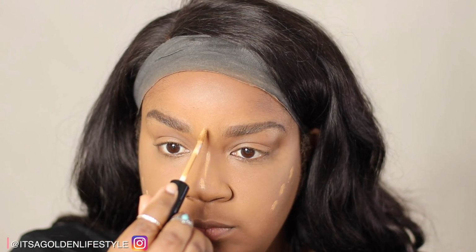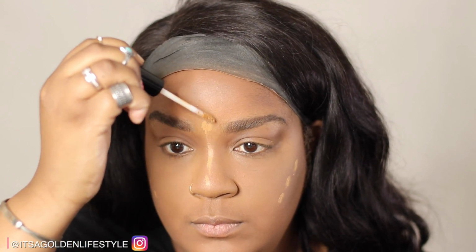So what I'll do is I'll go back in with my concealer and do a few dots. This is something I've just been recently doing and have been loving. I'll go back in with a few dots on top of the contour and then on my nose, and then blend it in, and it kind of just makes it pop and highlight again instead of looking sunken in. All right.